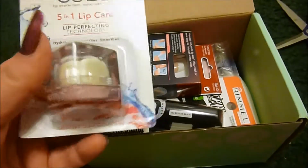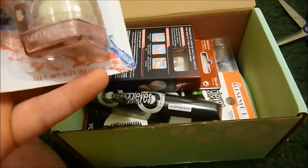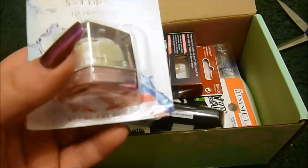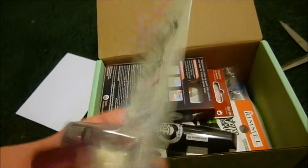Ooh. You know, I love Softlips so much. I have a bunch of Softlips stuff, I think. So there's the cube, which actually looks pretty cool. I've never seen these before.